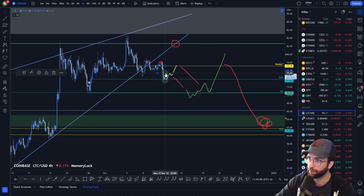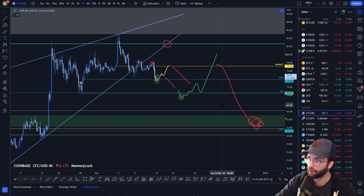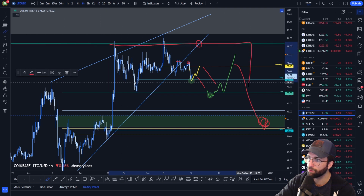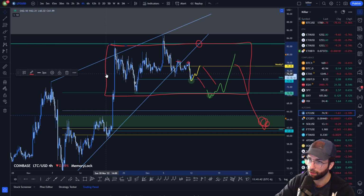Now, the next area of liquidity that I'm interested in is down here, to take out this low. What I would look for, and this will obviously go in tandem with BTC, is to either get our move down here or go up to this weekly level, then get our move down, take out this low, and then maybe some degree of a bounce, which would give us this range here that we would be in. We come here, bounce, go up, and we would ultimately be in a range up here.